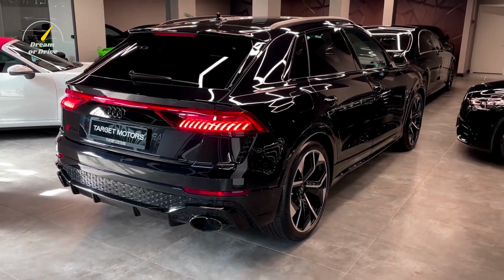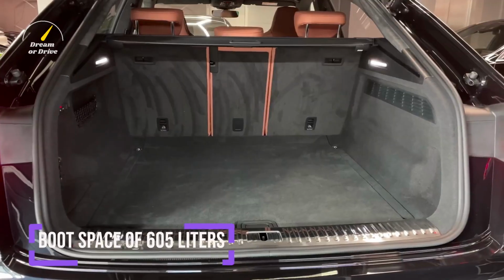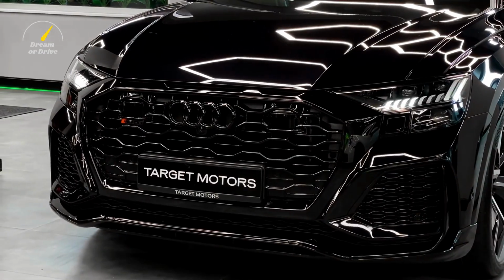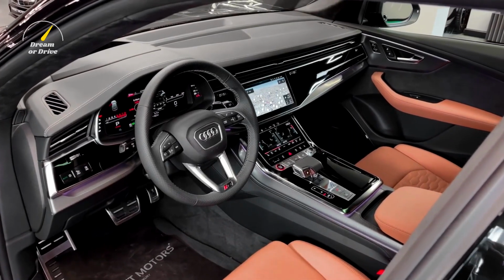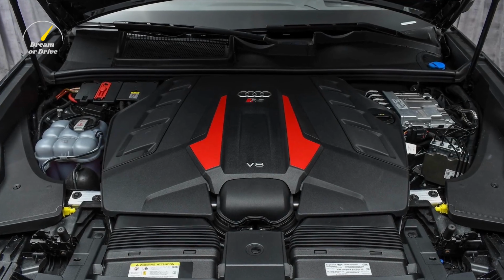Since we are on the subject of practicality, here's something you won't find in other sports cars: a boot space of 605 liters. Now it's time to get in the driver's seat. The RS Q8, like all fast Audis, is surprisingly easy to get into a groove with. This vehicle has a monster under the hood that must be unleashed.